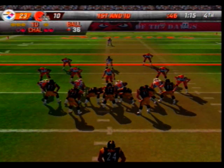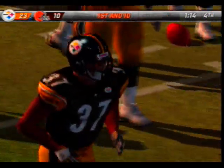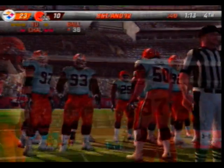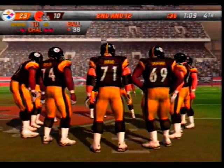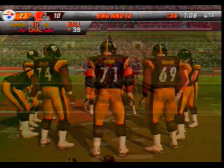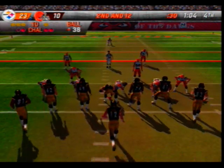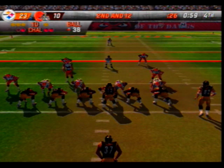No need for anything else but taking a knee here to finish this one out. And there's the kneel down by the quarterback. Second and 12. Ball on the 38-yard line. The Browns come out in a 4-3.